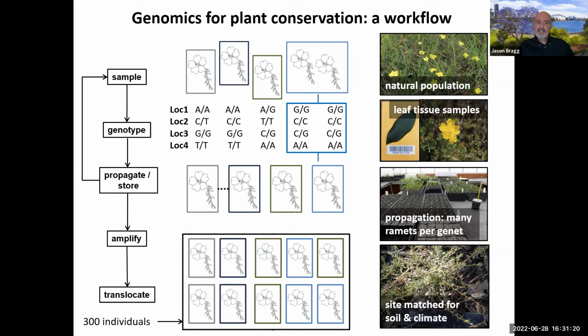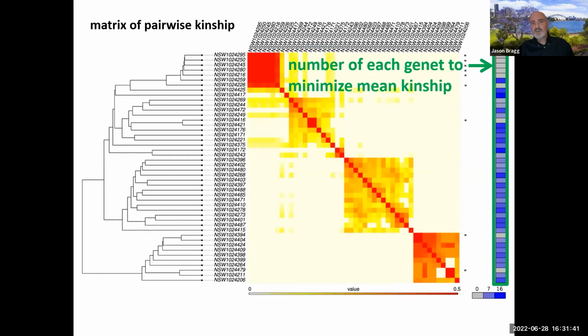Then when we do the translocation, we can start doing translocations in ways that we can have translocation populations whose genetic composition reflects those goals that I mentioned earlier of maximizing genetic diversity and minimizing the mean relatedness of the individuals. So this is what the data look like. These are the, I think, roughly 48 genetically distinct individuals that were sampled from the site.